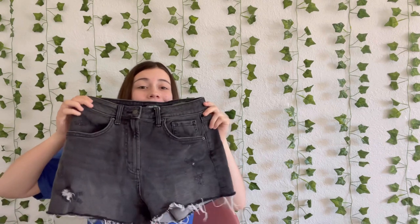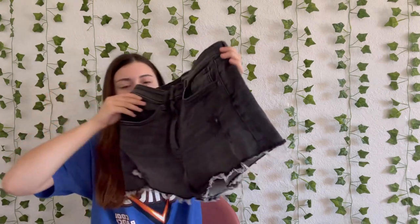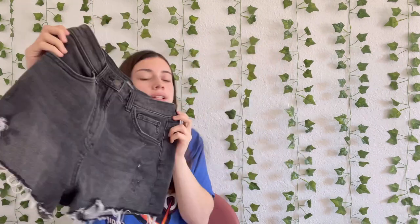Next thing we got are some denim shorts, because I definitely needed some new denim shorts. Here are these Wild Fable jeans, and I did buy them in a size up from my regular size. They were in a size 6, mostly because I didn't have a size 4, but I make it work, and I just use a shoelace to tie around it. They have some rips at the bottom and in the lower side, if you can see right there.